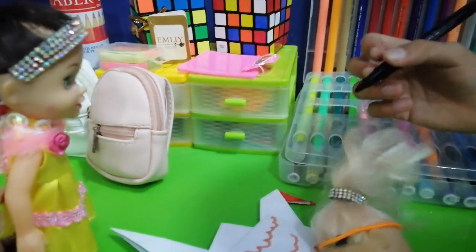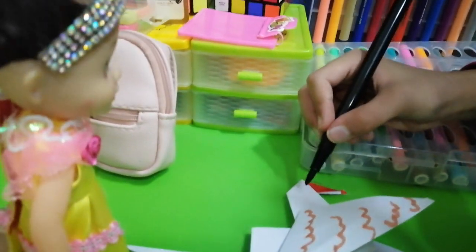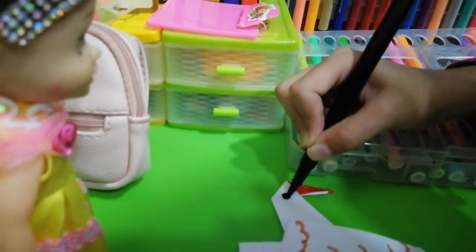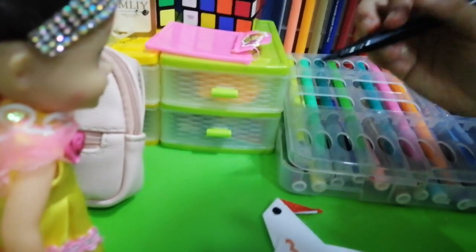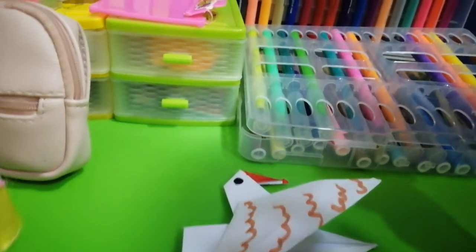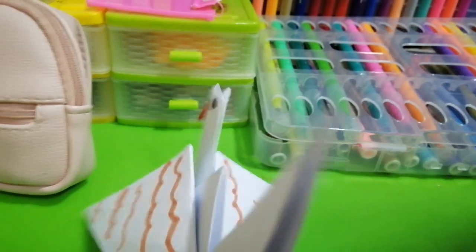Oops. You fell down, Alsiya. That's kind of funny. Can you hold the bird? Okay. It'll fly away. It can't fly, Alsiya. It's not real. It's just coloring. Aww, look, it looks so cute. Aww, it's really cute. It looks like it's alive. Aww, you can see it.